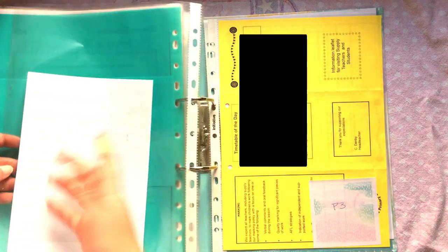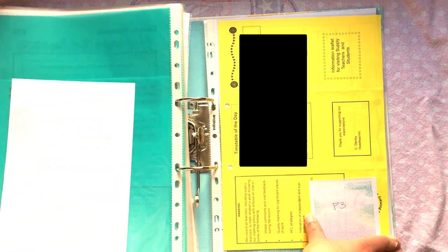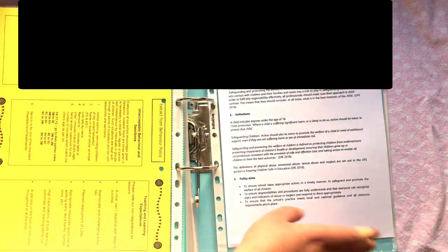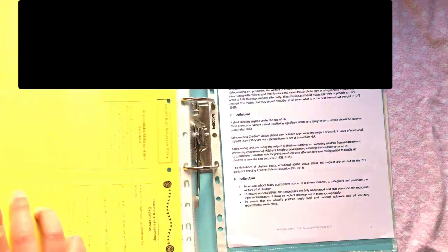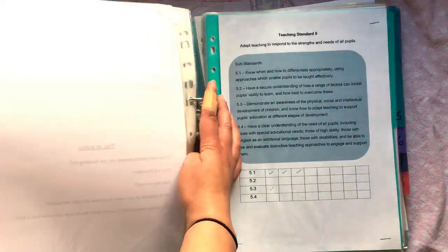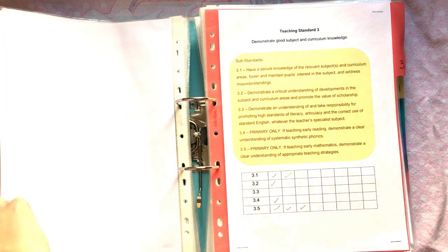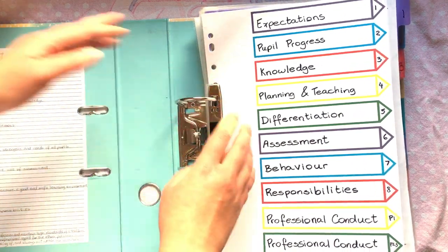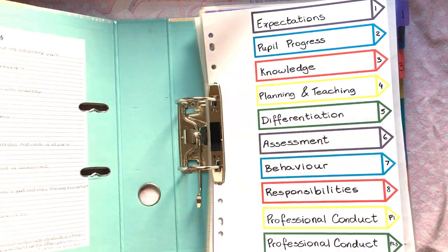Again, photocopied the school newsletter. Got something else, I don't even remember what that's about. So yeah, anything really. Keep everything. Okay, that's all I'm saying. Keep everything. And you will soon find that you have a whole file full of stuff, full of evidence, and it won't take you that long really.